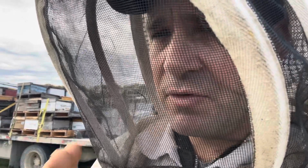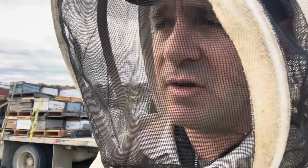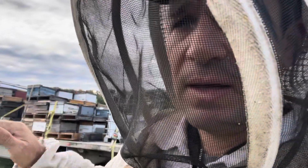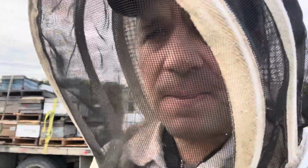So that one little brood break in the spring interrupted that mite cycle so much that it didn't follow the mite growth trend as the rest of my colonies did. Those yards are in manageable condition, and those colonies look absolutely terrific. So there's something to be said about that brood break.